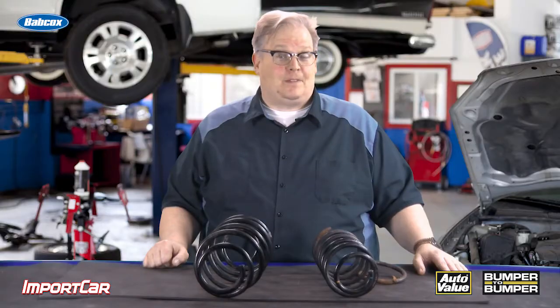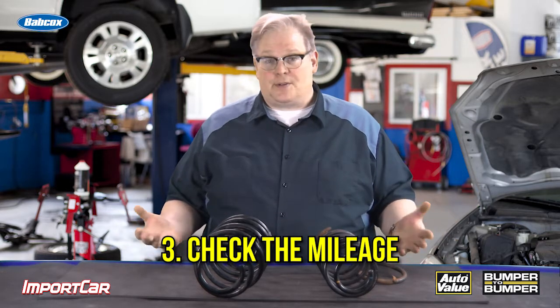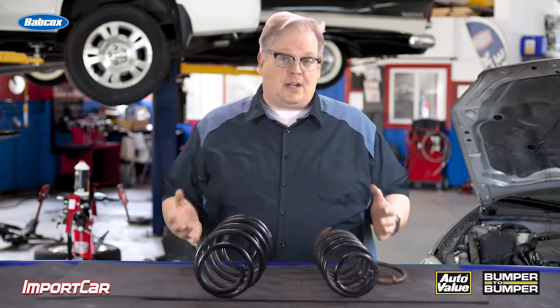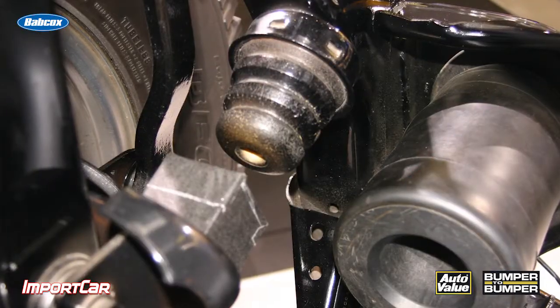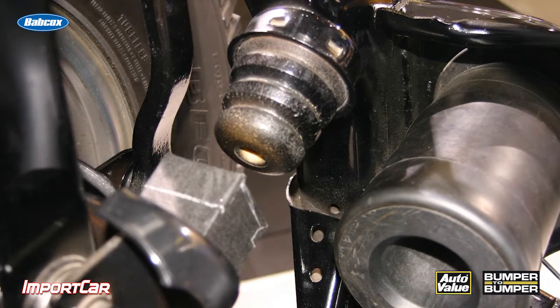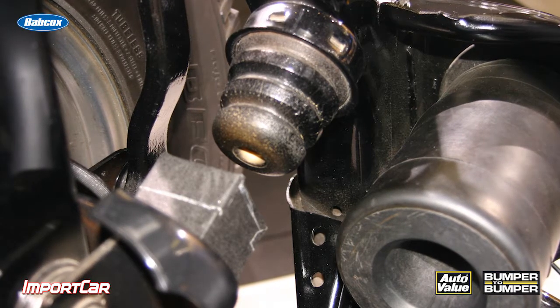Number three, look at the mileage on the vehicle. Today, a vehicle with 130,000 miles on it, well, it's just broken in. But the ride control components, the shocks, the struts, the springs, have gone through billions of cycles as it's gone over bumps, tar strips, and other things in the road. This causes wear to the dampening elements and also the springs themselves. So, recommending new ride control can help restore the vehicle to like-new condition.